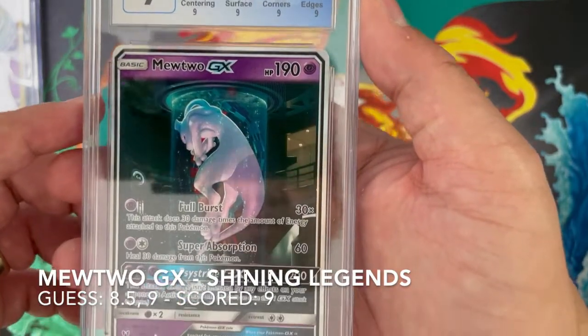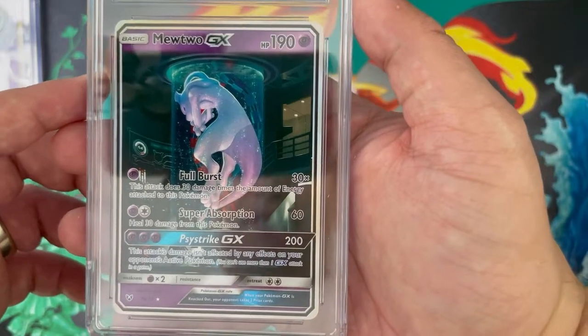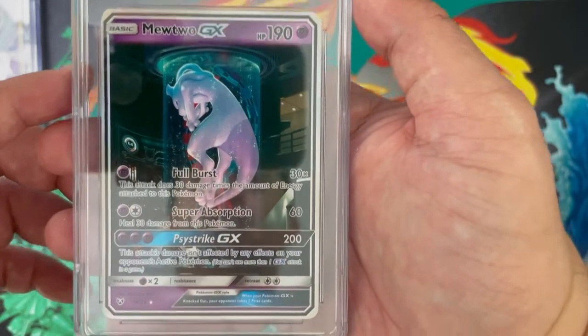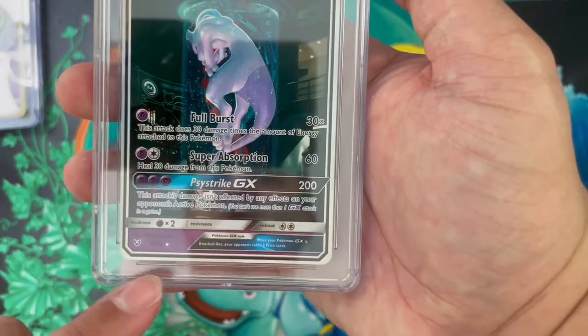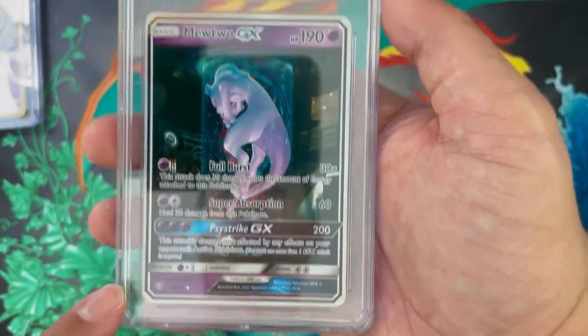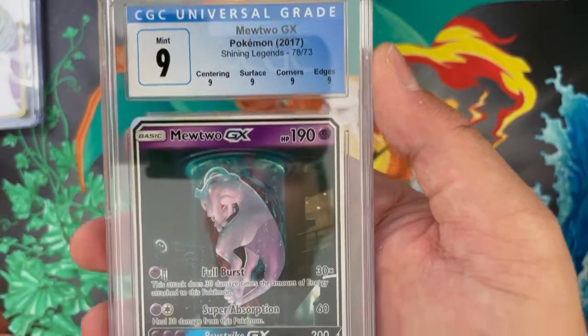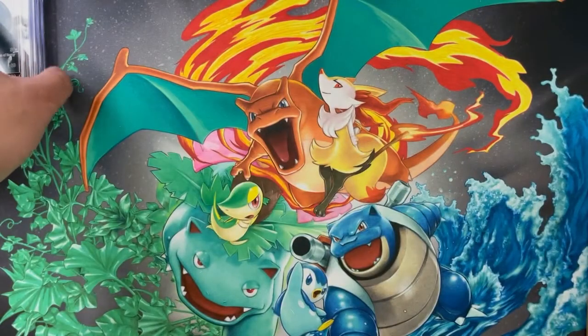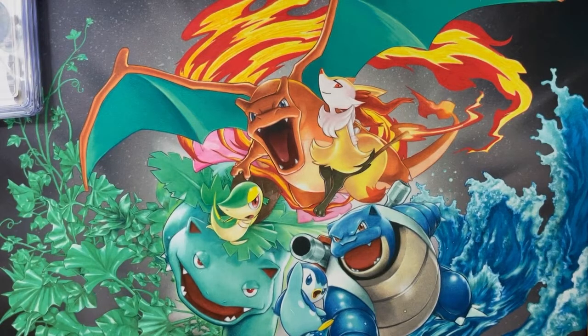I'm pretty good with this because, honestly, these GX cards have the trickiest centerings, not only because of what it is, but also these lines that kind of border around the entire thing. It makes it harder to get it really centered. This is great though. This is a solid 9. Indisputable. Cannot beat that.